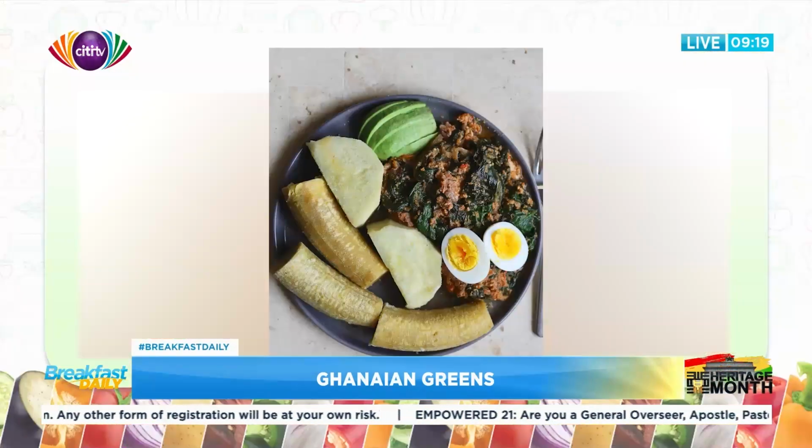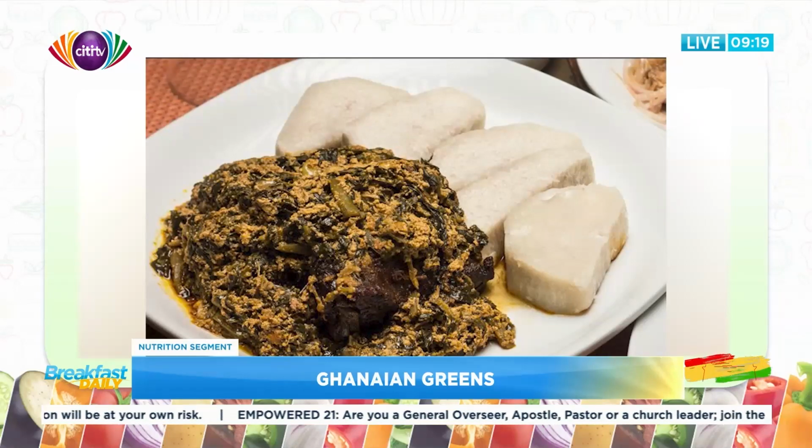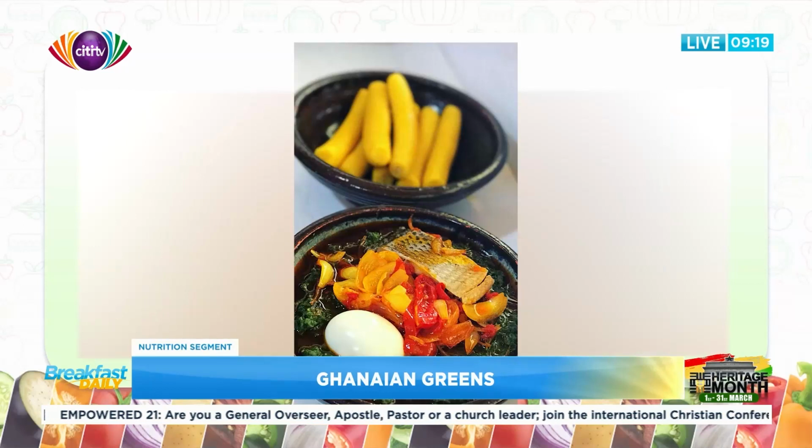Great. So contomere, yes, we can use for our abom. We really like the Edenware sauces, and you can also use it for the contomere stew. Some people add contomere to palm nut soup, even groundnut soup. So you can add it to everything, but not a smoothie, I beg.